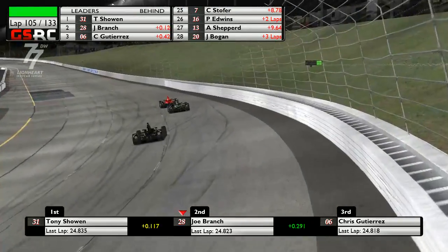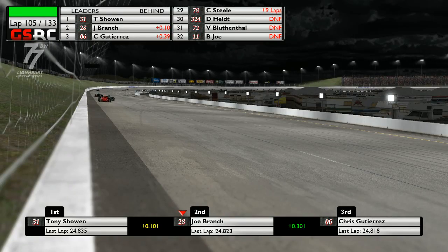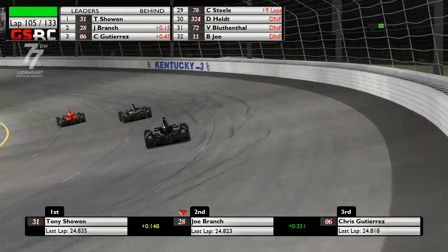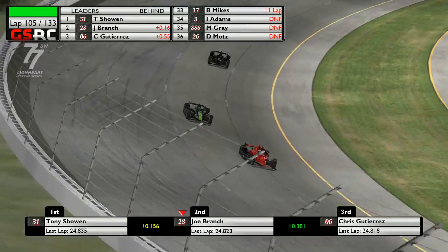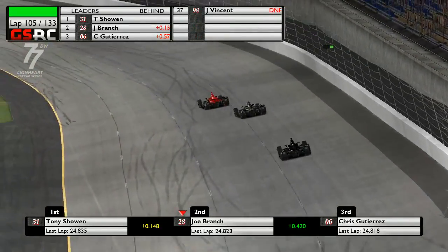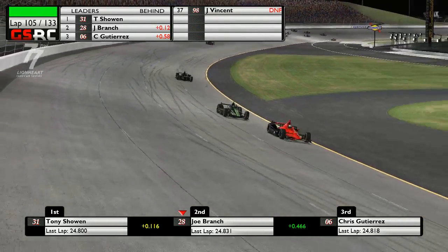Tony Shalin, still your leader. Branch trying to make that high line work out of turn 2. He can get right up to the rear wing, but he just can't quite make the maneuver. Going into turn 3, Shalin was able to pull on him to retake the lead away from Joe Branch.